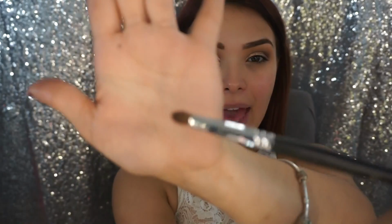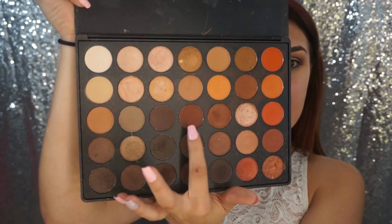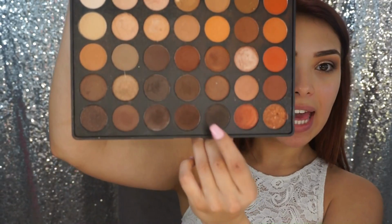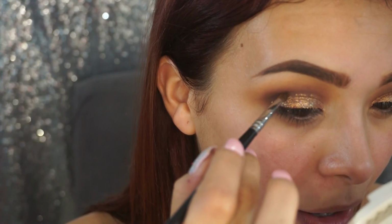So now that the glitter is dried up after like 10 days, I'm gonna take my Morphe M22 brush, which is this pencil blending brush, and I'm gonna take my 350 palette and this shade right here above the glitter. So next, I'm going to take my Morphe N149 brush, which is this one. It's slightly smaller than the one I used before. And I'm going to take that Morphe 350 palette, and these two darker shades on the bottom, which are these. And I'm going to apply this right above the glitter.